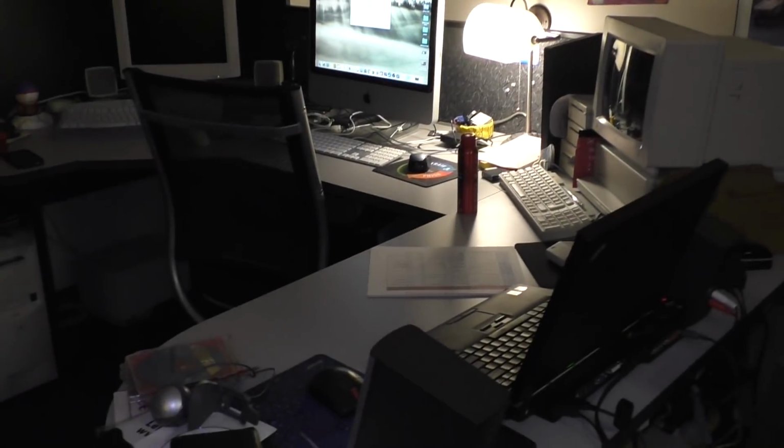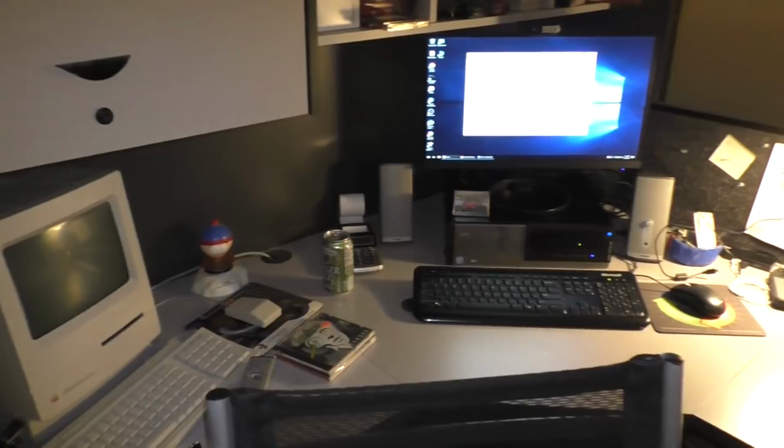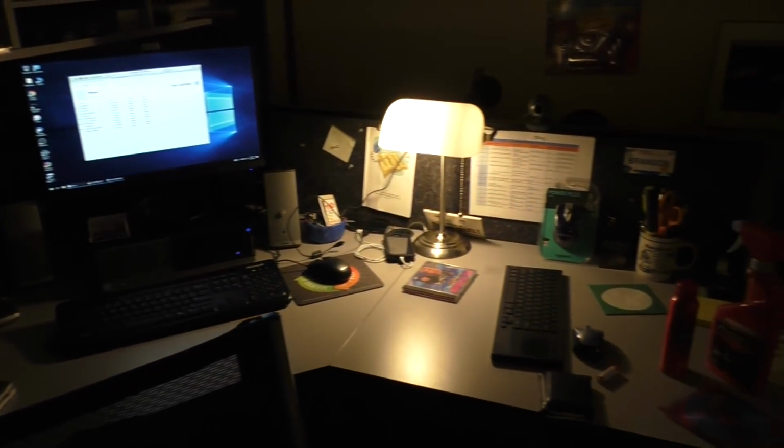And I don't know what I'm gonna do over here. I'm gonna have to take everything off the desk and kind of resort everything. So let's see how that turns out. And what a transformation! Holy crap!